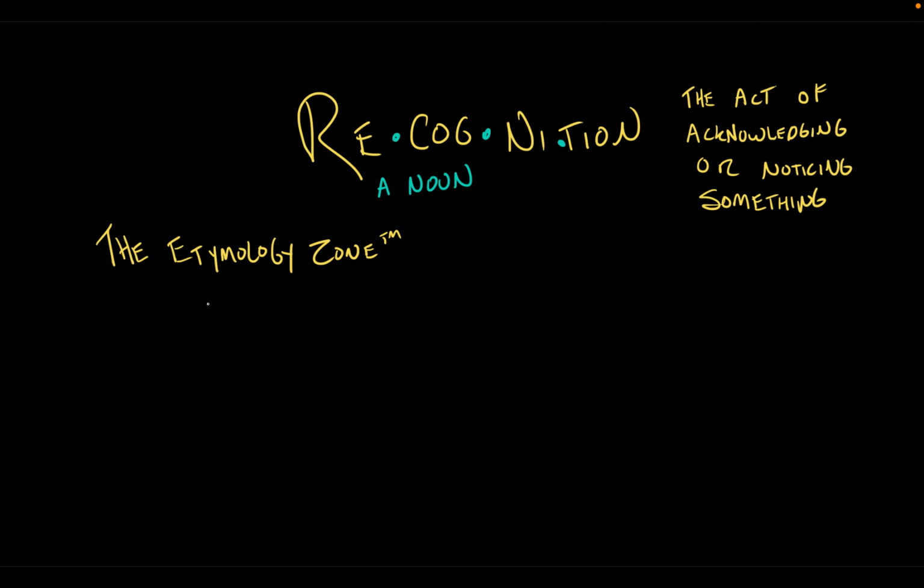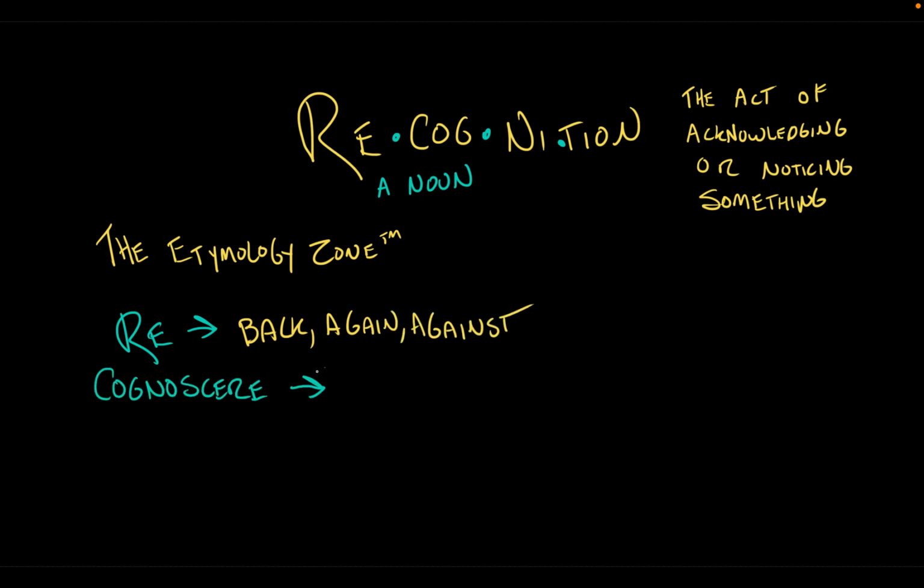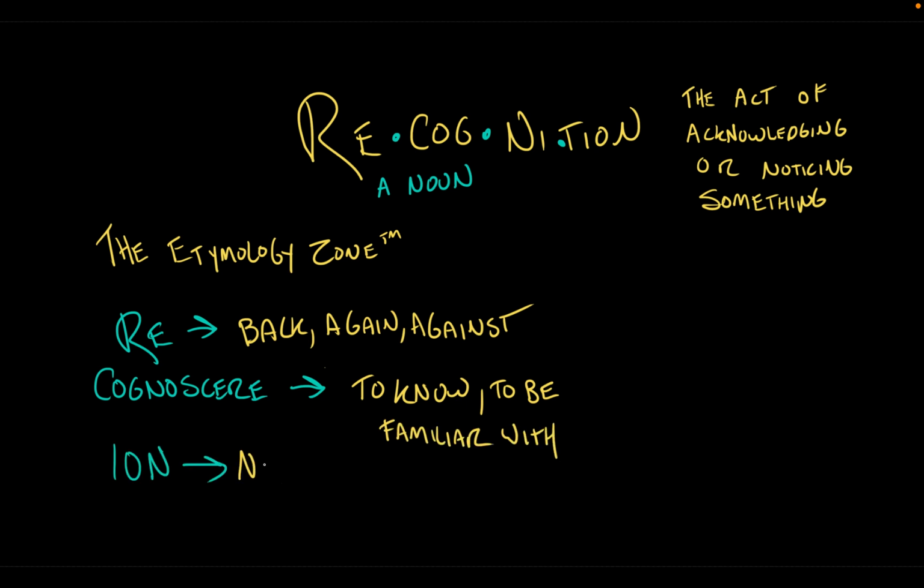This word comes from Latin. Re means back, again, or against, as in review. Cognoscere means to know, to be familiar with. And ion is a noun-forming suffix. It's what makes this word into a noun. So, what we're looking at here is a word that means the act of knowing something again, right? So this is the noun form of knowing something again.